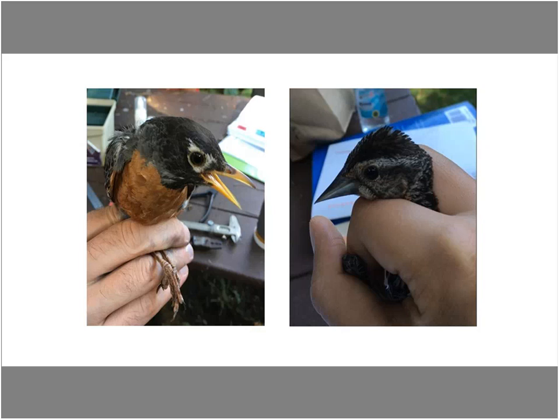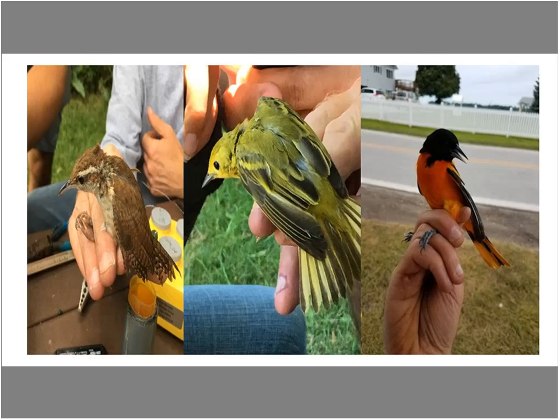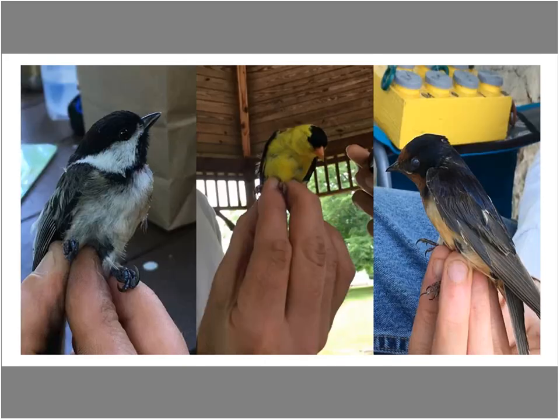The two birds that we looked at the survivorship rates for are the American robin and the red-winged blackbird. That is a female red-winged blackbird. The males, obviously, you probably know, are black with orange and red on their wings. These are some other bird species that we also captured to get a general view of all of the different species that exist on Lake Erie Island. The first one is a Carolina wren. Second one is a yellow warbler, and that is a Baltimore oriole. And that one's a black-capped chickadee, goldfinch, and a barn swallow.